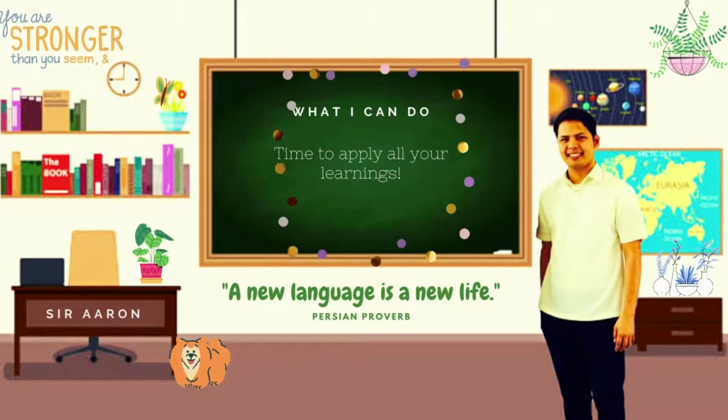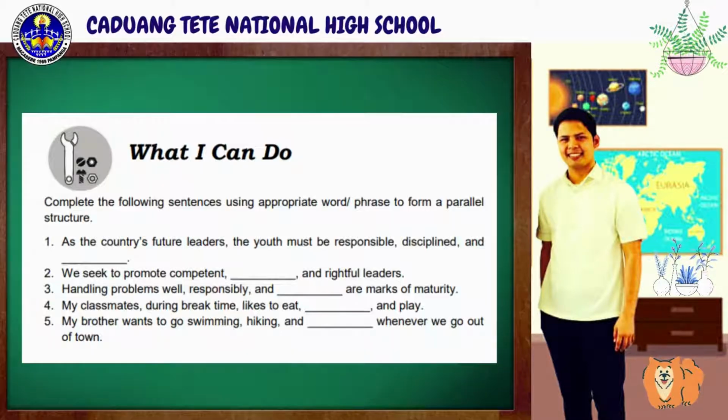Let us now put everything into actions with What I Can Do. For your What I Can Do activity, complete the following sentences using appropriate word or phrase to form a parallel structure. You'll be given 1 minute to do this task, and your timer starts now.